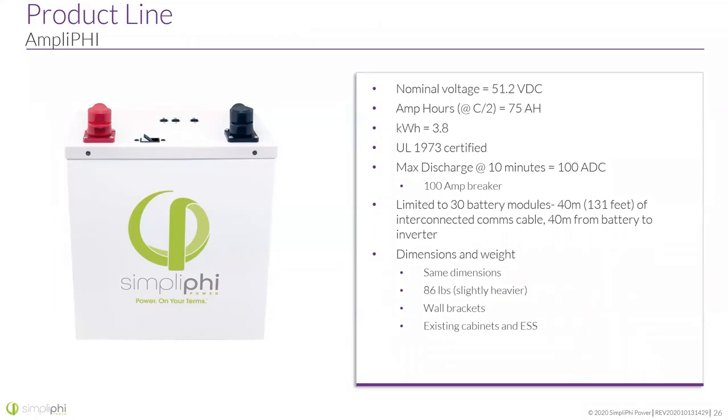Our newest battery, I'm really excited about this one. We're seeing a lot of good things coming from this battery here. This is still a 3.8 kilowatt hour battery, though this is the AmpliPHI. This is our new battery that actually has closed loop communication direct to the inverter, which gives it some big advantages.